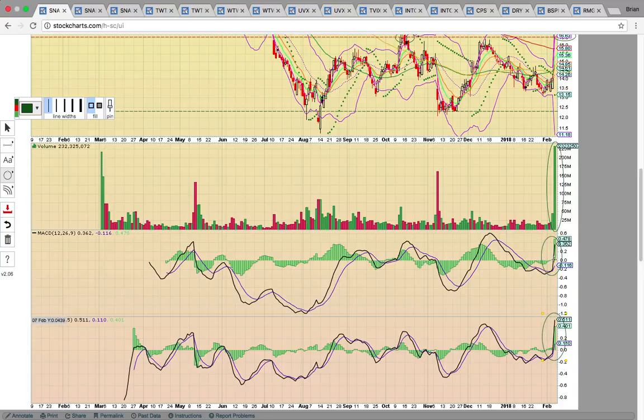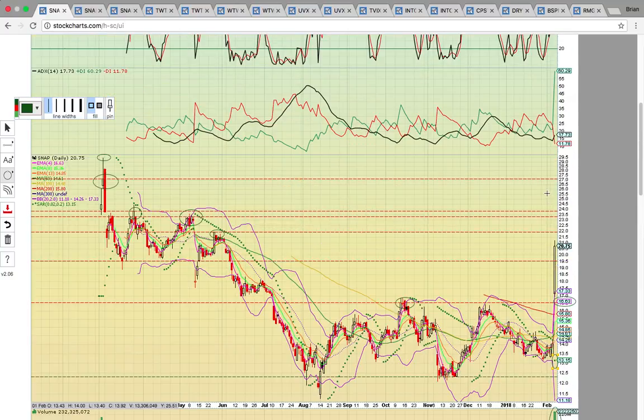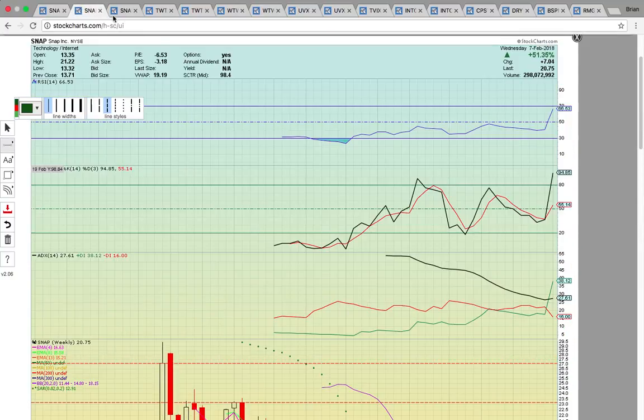And so if you look here, it's also a parabolic spike on MACD on both time frames. There was a parabolic SAR bullish flip as well today. So super sweet move for SNAP.